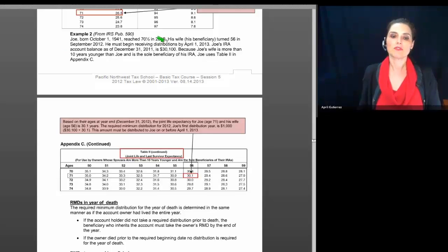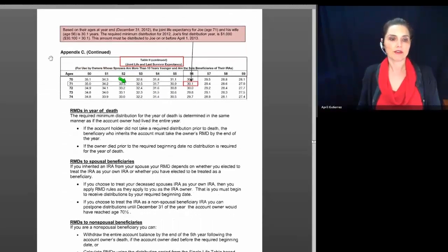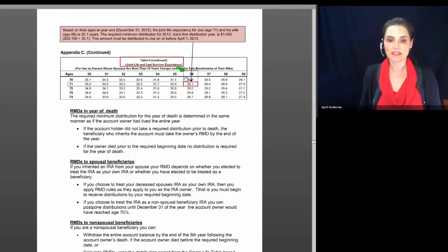Now, because Joe's wife is more than 10 years younger than Joe and is the sole beneficiary of his IRA, Joe is going to turn to Table 2 in Appendix C. And we have a cutout of Appendix C here, and we've essentially followed the line across where we have his age at 71, and then we find her age at 56. Those two merge at this point on the table to 30.1.